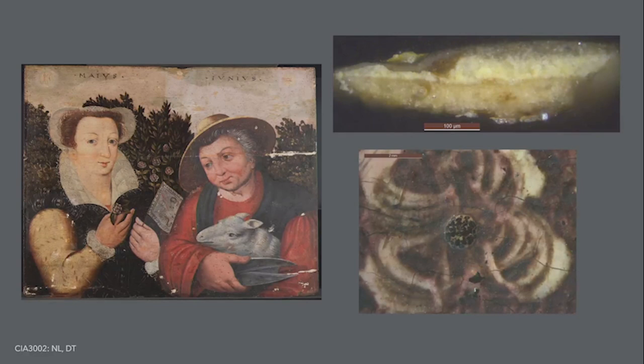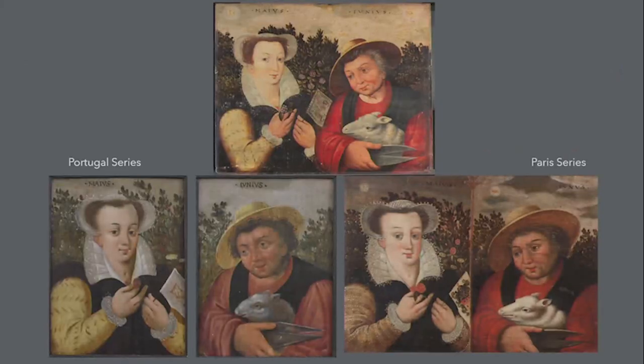So now that I've explained the materials, techniques, and conditions of the painting, we're going to talk about its relationship to the comparable series. As we discussed in our last presentation, all three versions share similar poses, dress, and inscriptions. However, other details vary. Allegory of May and June appears more similar to the Paris version, stylistically and compositionally. Key features include the use of both months on the same panel and the inclusion of the zodiac symbols.